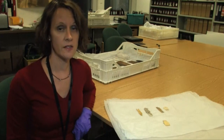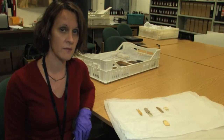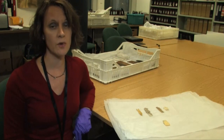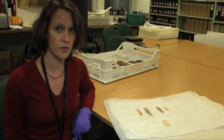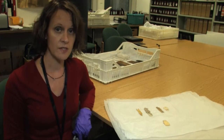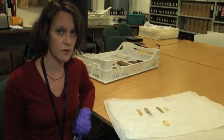These are some of the earliest combs that we have in the Fitzwilliam Museum and also associated accessories. And the reason I say that is because we're still trying to work out what some of them might have been used for. They're all made out of ivory or bone, and they date to around 6,000 years ago, so they're incredibly early. They were found in graves, and they were found in both male and female graves.